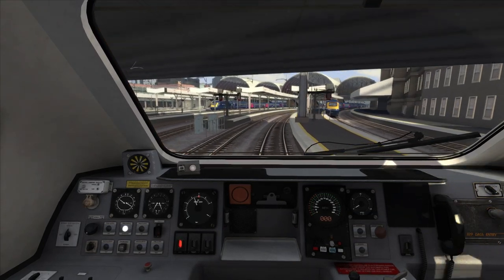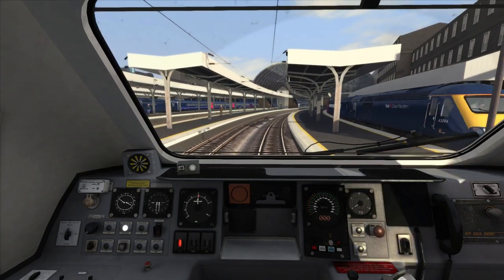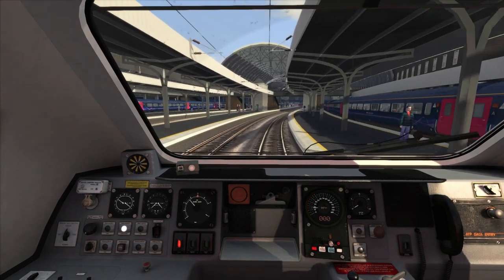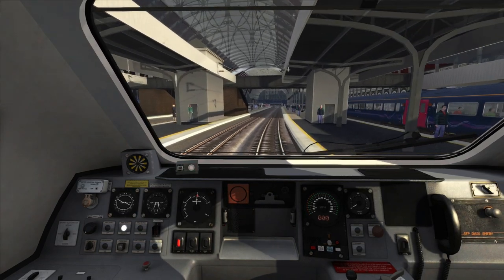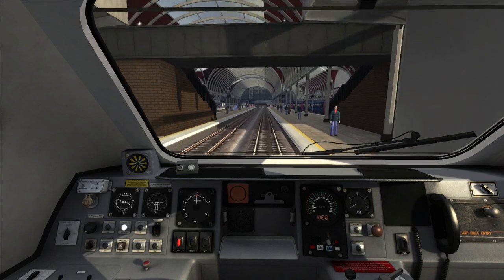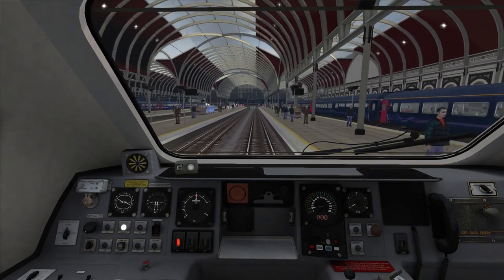I'm not actually sure what the speed limit coming into the platform is in real life. It appears to be set at 40 miles per hour here on this route in Train Simulator. The reason why I'm not sure what the speed is because when departing in the other direction, the 40 mile per hour speed boards are actually just outside of Paddington Station.